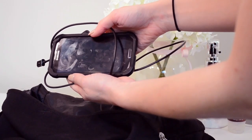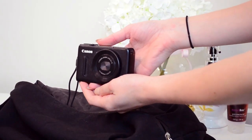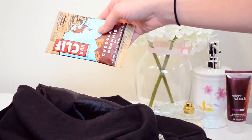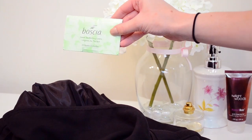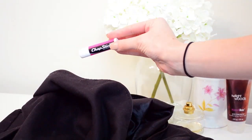And I wanted to show you guys what I keep in my bag too. So first is my cell phone with the charger. You gotta keep the charger. My Canon vlogging camera, my wallet. These are the best protein bars in the world. My earphones, so I can listen to music on my cell phone. Extra bobby pins and hairbands. Blotting papers in case you get oily. Some hand sanitizer, you always need that. And my chapstick.